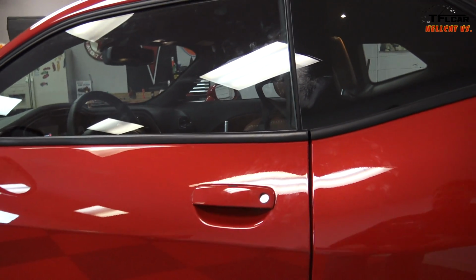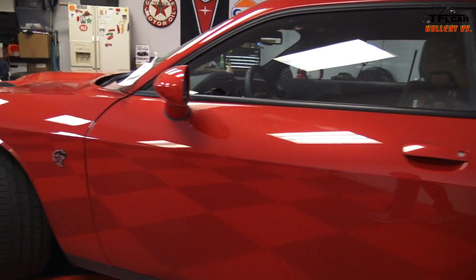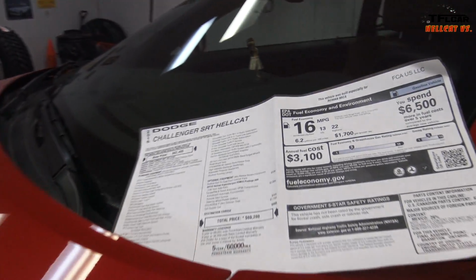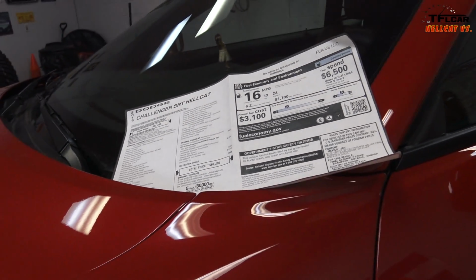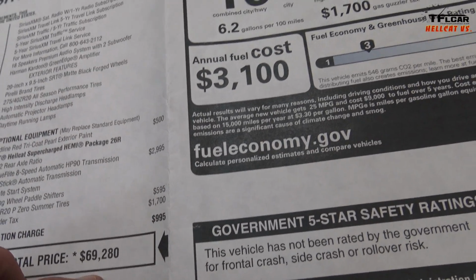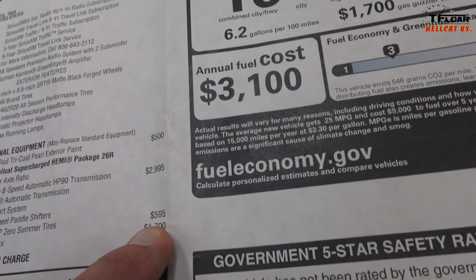Over the last year and a half, I've put on just under 7,000 miles on this 2016 Dodge Challenger SRT Hellcat. I know that's not a lot, but you know, I drive a lot of different cars. Now keep in mind, this car cost $69,280 with a $1,700 gas guzzler tax.